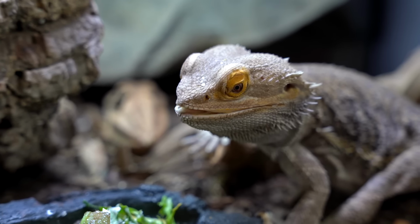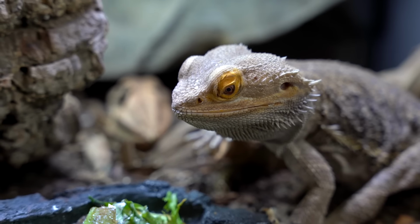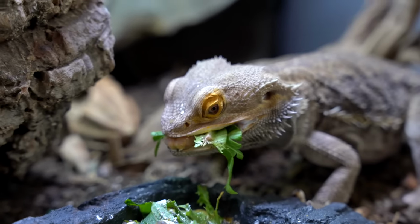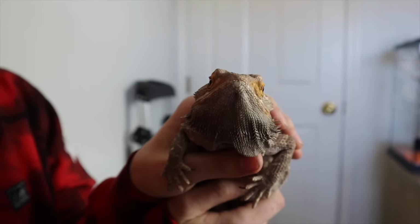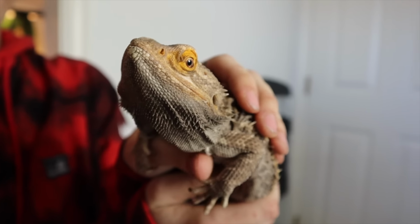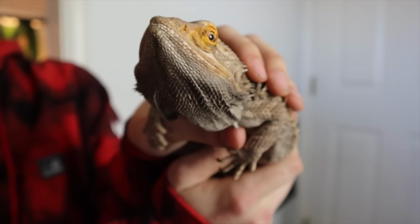because they just have very specific care requirements in every way, unlike some of the other things that I mentioned before. For example, they require a very high temperature so they can properly digest their food. I keep his basking temperature around 120 degrees Fahrenheit. So you need a nice strong heat bulb and you need to make sure it's the proper temperature.